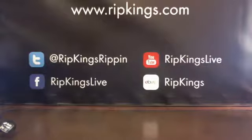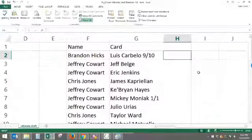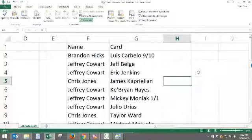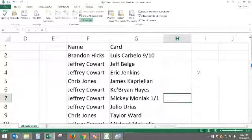Here are the results. Brandon with the Luis Curbelo. Jeff with the Jeff Belgie and Eric Jenkins. Chris with the James Kaprielian. Jeff with the Ke'Bryan Hayes. Mickey Moniak, one of one. Julio Urias.